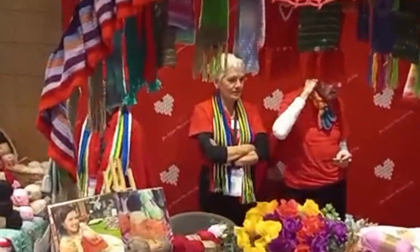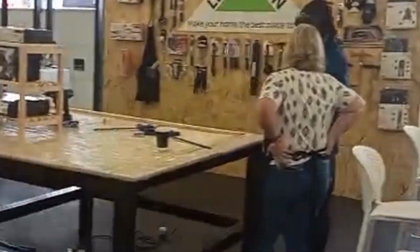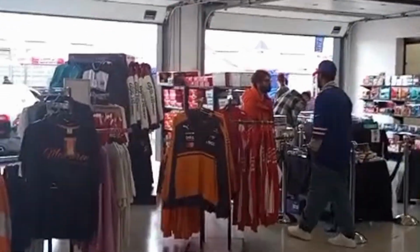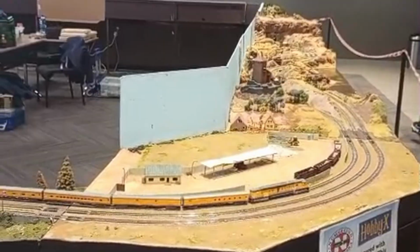Hi everyone, we're at Hobby X and I'm super excited. It's a bit dreary today, but that's not going to put a dampener on this day for me. So let's go inside and see what they've got. Crochet, knitting, sewing, embroidery, cooking, baking, 3D printing, woodwork, anime, otaku, racing, sports, Formula One, trains, Lego. Guys, they had it all.